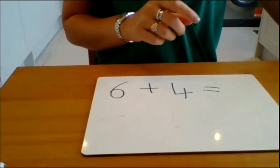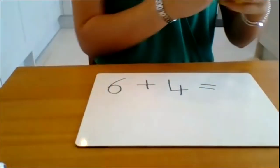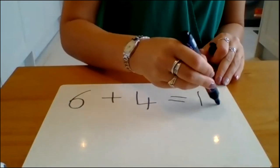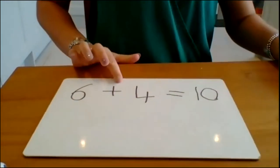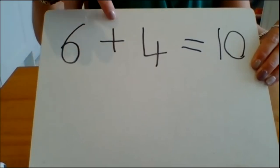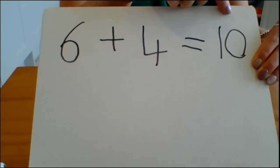Got some lovely strawberry juice all over my whiteboard now. So 6 and 4 more equals 10. And that's what our number sentence would look like. 6 add on 4 equals 10.